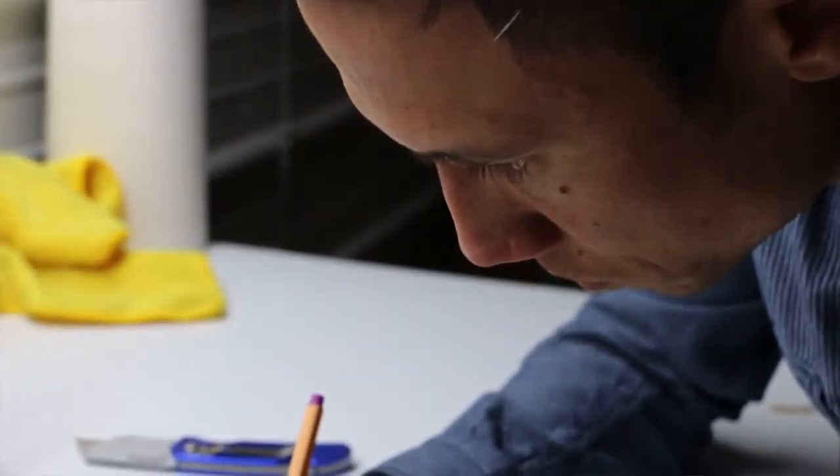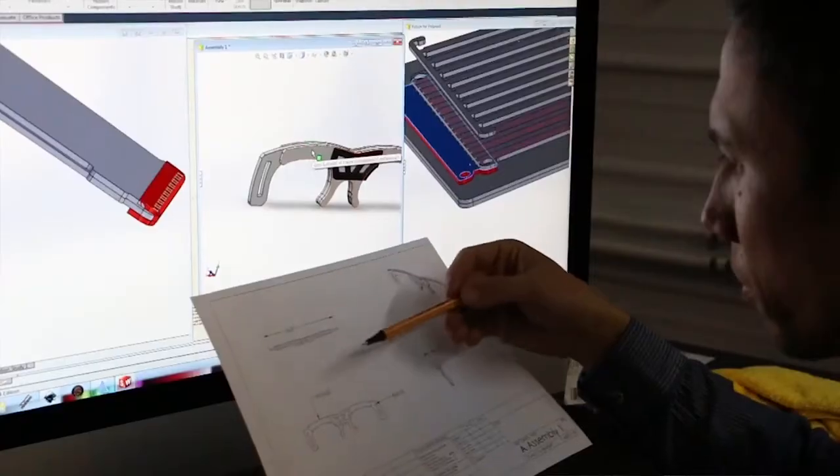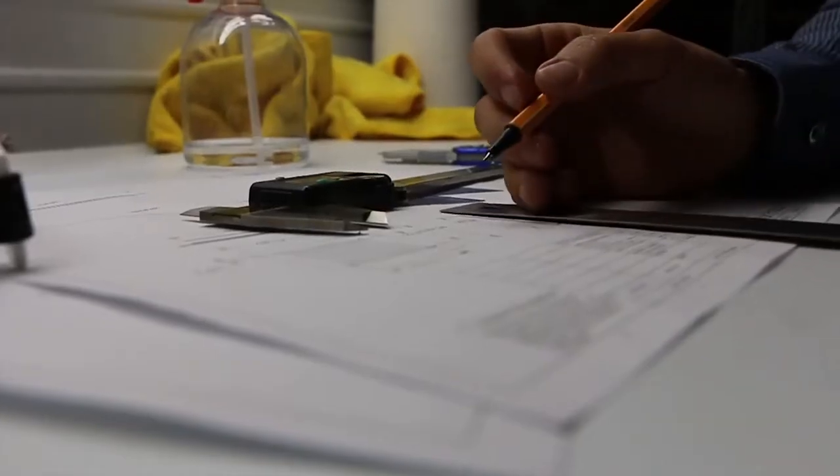Anytime we start a new project at Emergent, there are no rules. It's a blank canvas. We simply want to find the best solution, whatever that is. My job is to take that dream solution and bring it into reality. And we do this by drawing, by sketching, by iterating, whiteboarding, and by modeling.